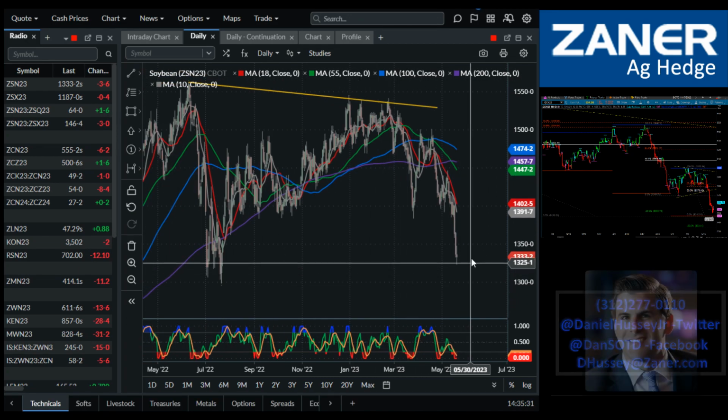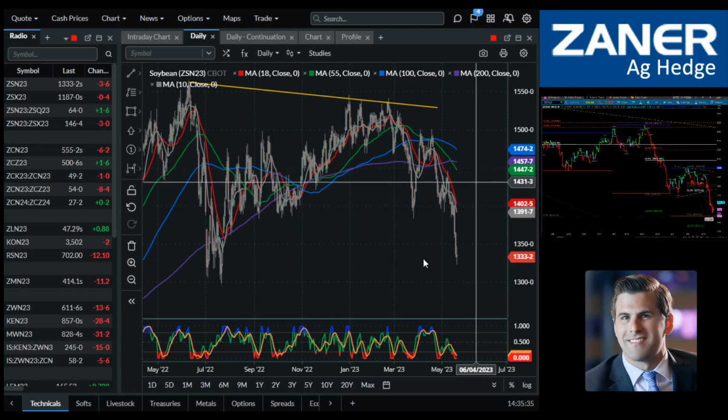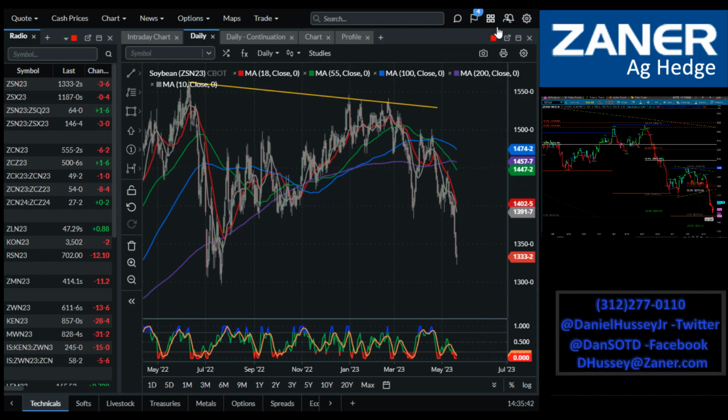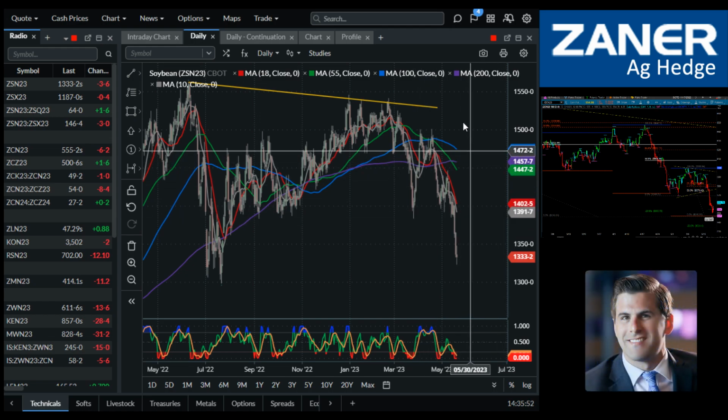Wondering in my heart of hearts if I want to see it flush out and capitulate below 13 and then V-shape up, or if it's going to bottom here and then we have this kind of sideways price action before inevitably at some point it either breaks above 15 and 1550 or breaks below 13. But that's not the problem of July. The July contract is going to do what it wants. All of our moving averages are way above us, so it just feels very oversold at this time.